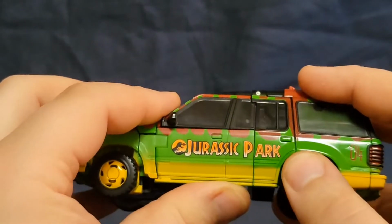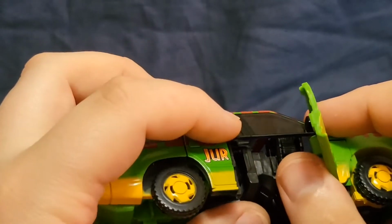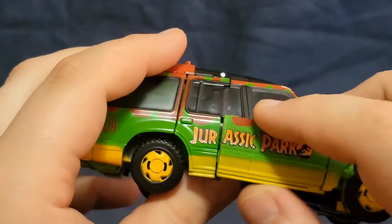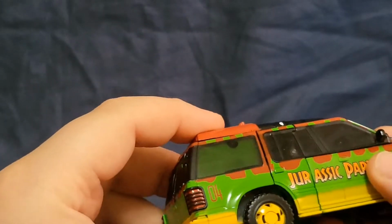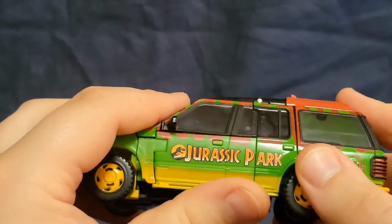and then I give them a little push just to kind of line everything up, because there is a tab on the clear plastic section, and there's a little green tab. I don't know if you can see it, but there's a little green tab right there. So you just kind of get it under there and then get those squoze in together from underneath. And there you have your Ford Explorer from Jurassic Park.